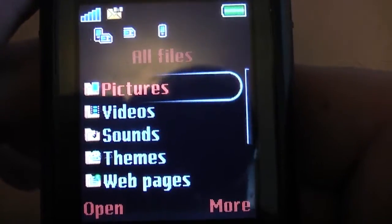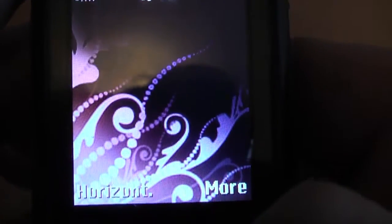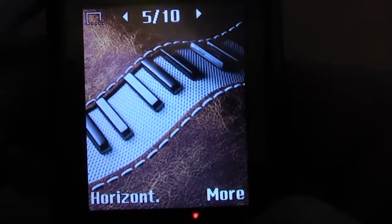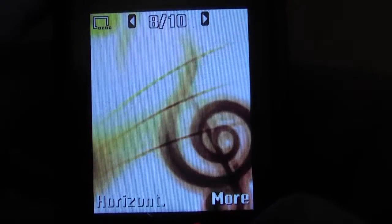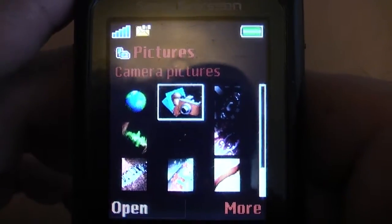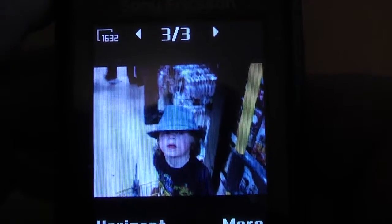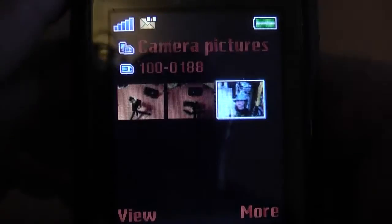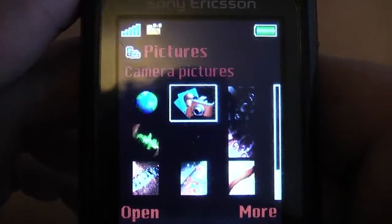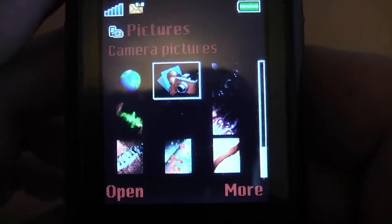Our file manager. There's a couple of sample pictures in here. Basically just wallpapers. See, the screen's absolutely tiny on this thing, so they do look quite nice. The pictures do look quite nice to the eye, but when you transfer them to the computer, they're really nothing to write home about. There's an old picture of my son there with a fancy hat on. So I will embed these pictures into the video so you can see them in all their pixelated glory.